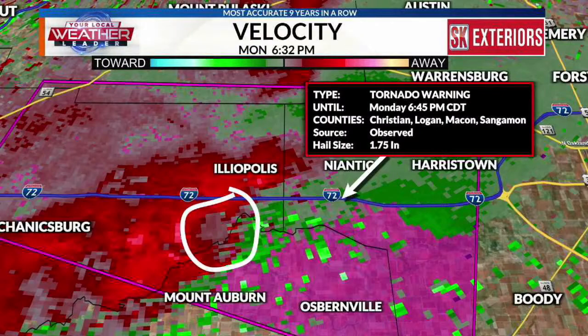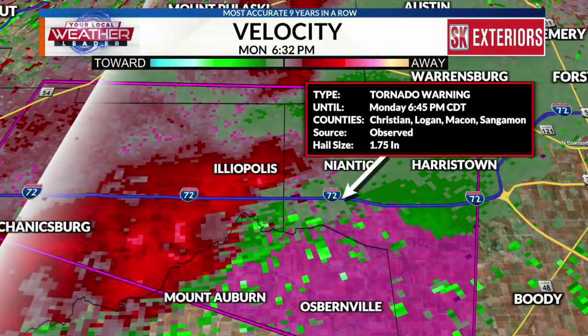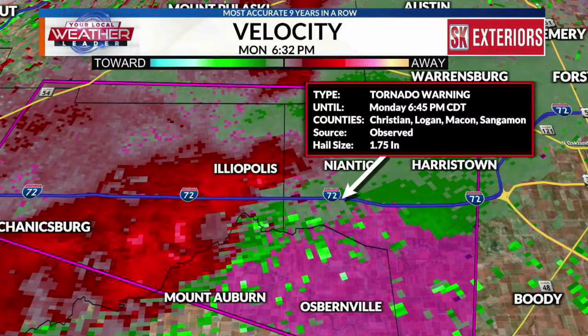Definitely would not want to be driving between Decatur and Springfield this evening. If you've got to be traveling to Springfield this evening, just wait. Please just wait. We've already talked about the things you should be doing during a tornado warning, and driving is definitely not one of them.